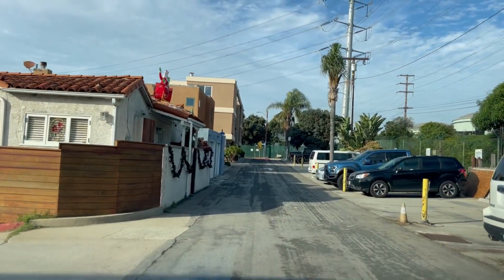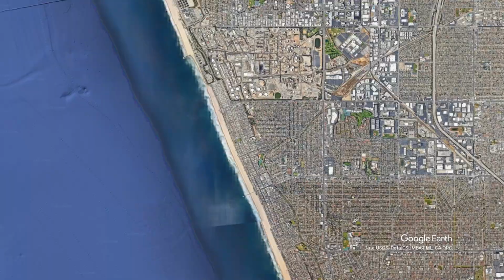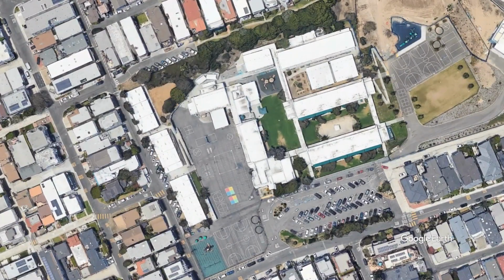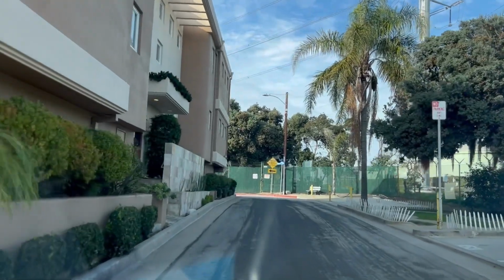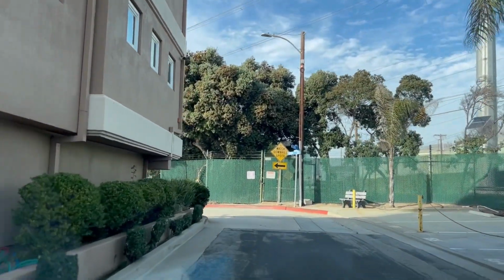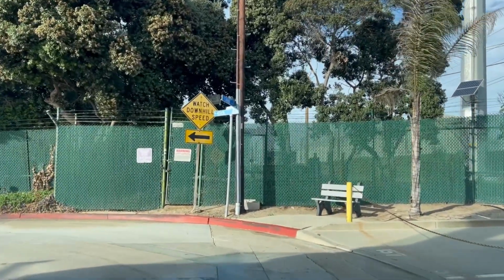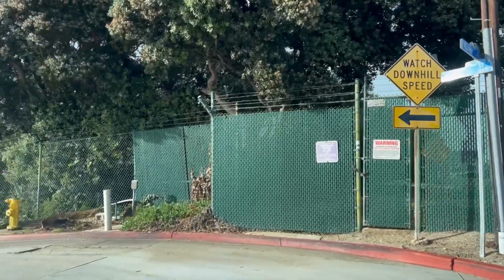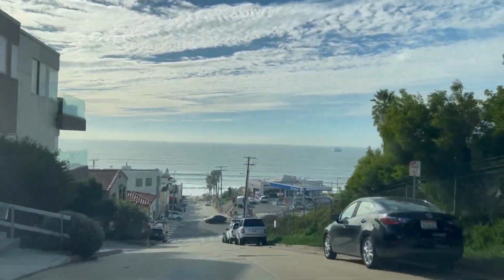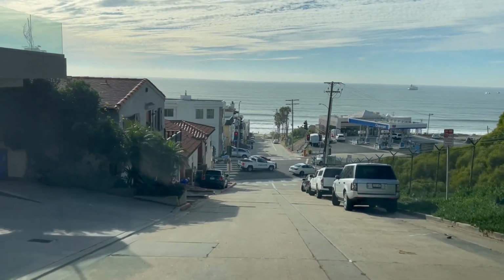Now, for schools, the elementary school assigned to El Porto is going to be Grandview Elementary. And as we continue along here, one of the things I want to point out that you may notice in some of the videos as we go along is the traffic. At the very north end of El Porto, southbound traffic comes down at a fairly high rate of speed from Vista Del Mar Boulevard, which has a higher speed limit.